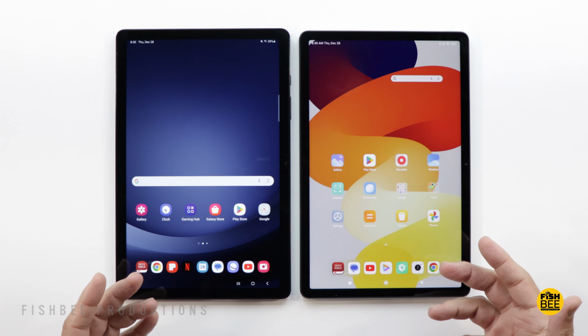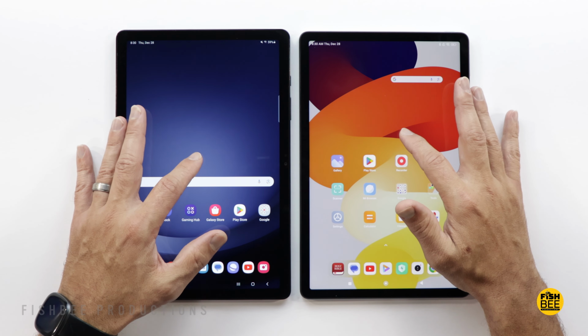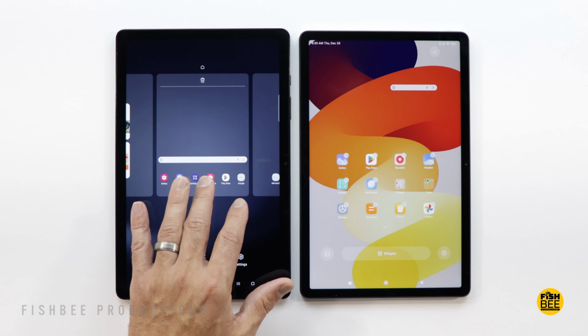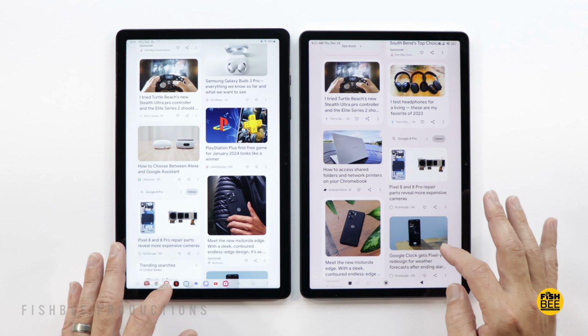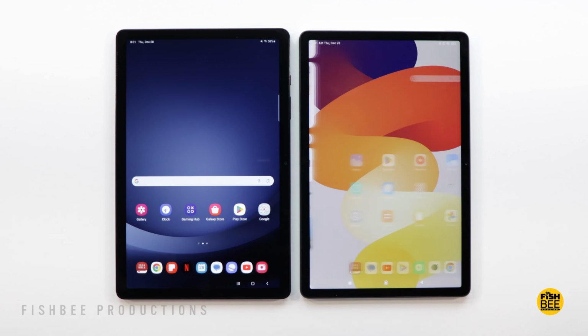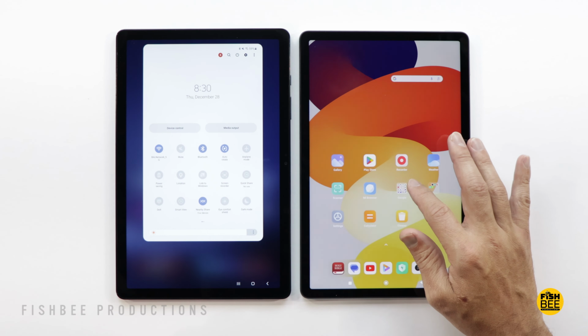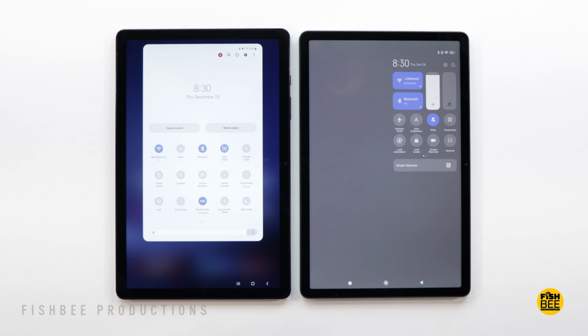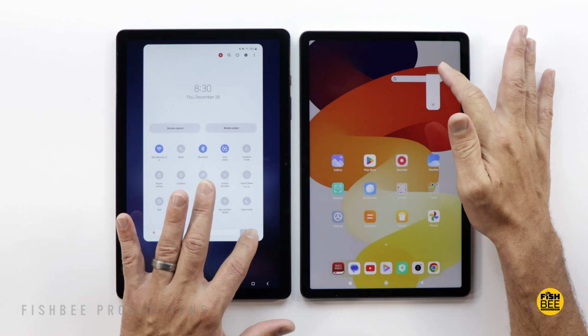Software-wise, they're both on Android 13 as of this video. Of course, they do things a little bit differently as far as look and style. To me, the Redmi Pad looks and feels very similar to the Xiaomi Pad 6, which I actually like. It's sort of a mix between Android and an iPad. You've got the control center up in the corner, a dock down below.